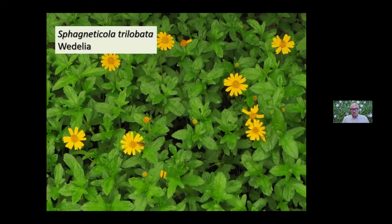Weedelia is a ground cover, a very popular ground cover. Again, it ticks all the boxes for a fantastic landscape plant for Central Florida. It doesn't mind drought, it doesn't mind flooding, it doesn't mind searing heat, it doesn't mind getting pretty darn cold. It attracts butterflies. You can even see a little skipper butterfly right there. It's evergreen, it's got shiny leaves, no bugs eat it, blah.